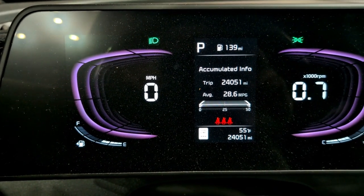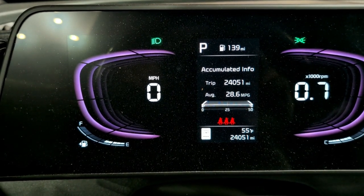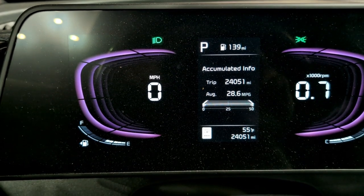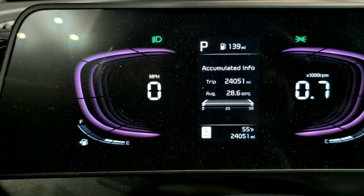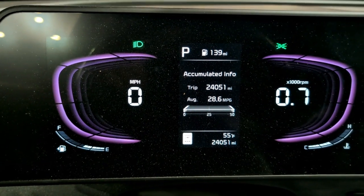Today I'm going to view the mileage on my 2023 Kia Sportage. You can see there's 24,000 miles on the car now. Its average mileage is 28.6 for the lifetime of the car, which I think is great for a little SUV.